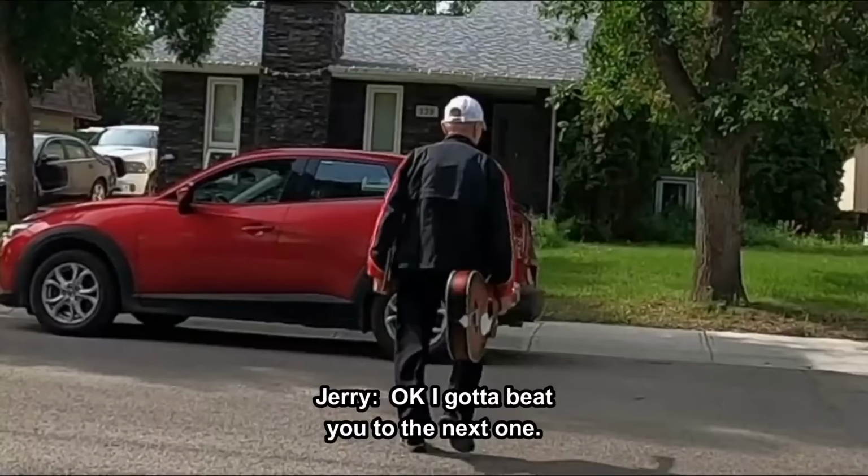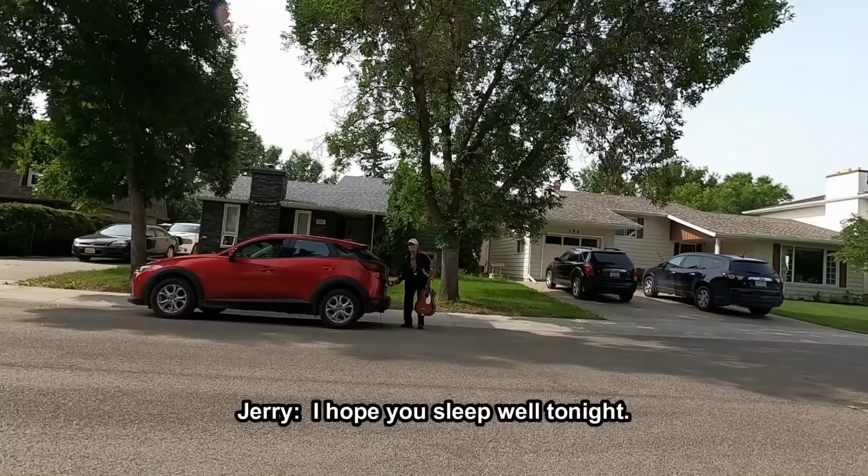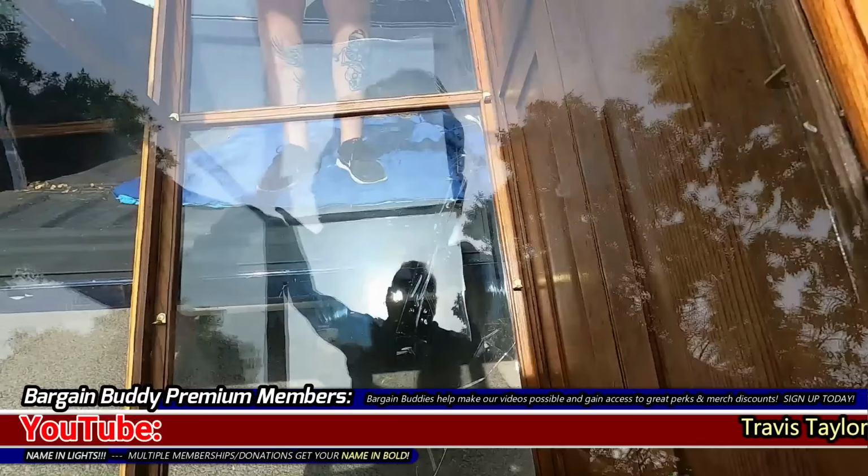You already got the dump. I looked there, good. I didn't even see that. I just happened to see it when I flipped it over. I was like, oh. I hope you sleep well tonight. Like a baby. It's not as heavy as I thought it would be. Hey, hang on. Oh, oh, oh. What's happening?